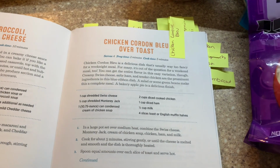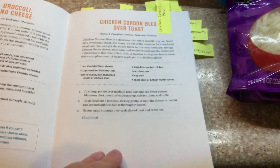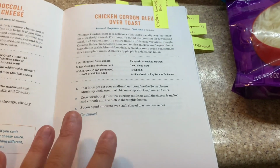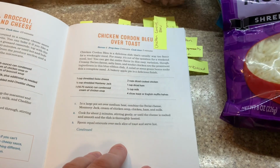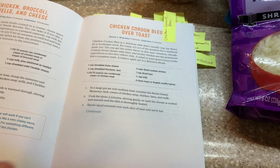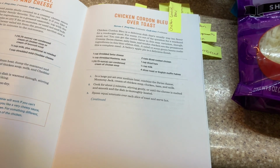Okie dokie, y'all, here is the last recipe for this cookbook collab. Y'all already know how much I love this cookbook, so I will be making many more recipes from this. But this is going to be the last recipe for this video. We're going to do chicken cordon bleu over toast. This sounds so good to me. We love chicken cordon bleu, so I think this version is going to be really good, and it's something different.